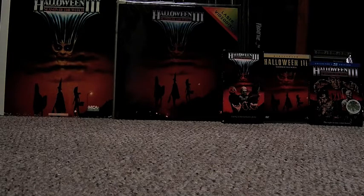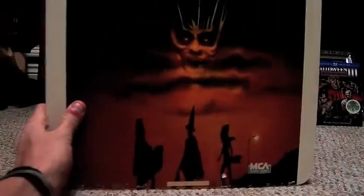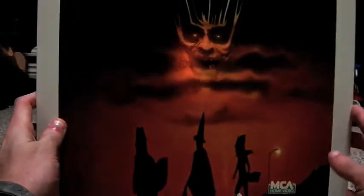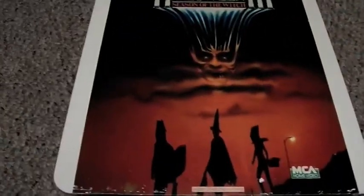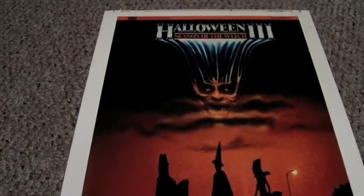The first one we have is the CED, and I will pull it so you can see it closer. This CED was released in 1983. The movie came out in '82, so it came out a year later.